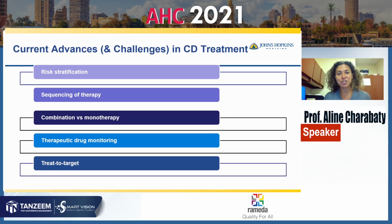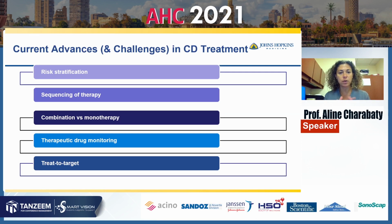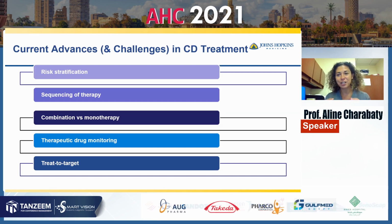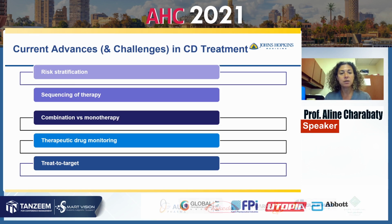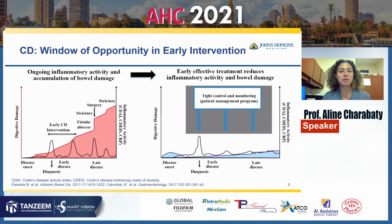And then the next question in terms of therapy, do we need to use combination therapy of a biologic with an immunomodulator, or when can we use monotherapy biologic? And finally, I'll touch a little bit upon therapeutic drug monitoring, why it's important to really achieve a good drug level early in the course of the treatment. And putting all this together, what are our targets when we treat a patient and how can we achieve these targets?